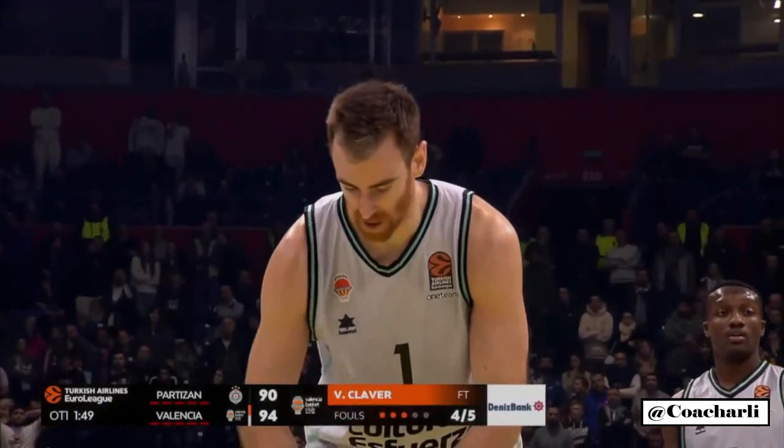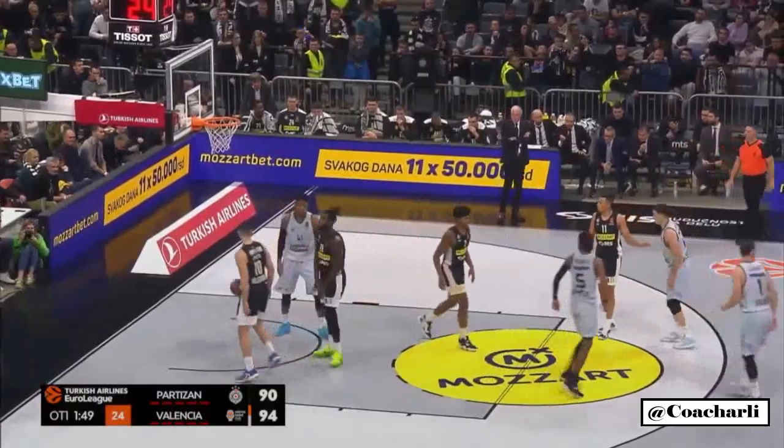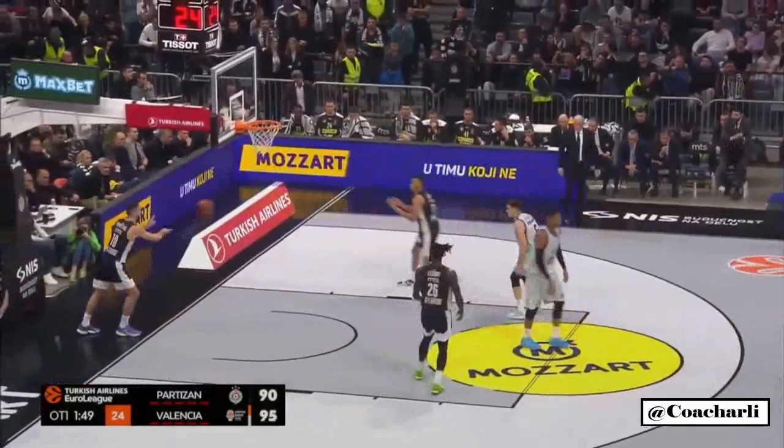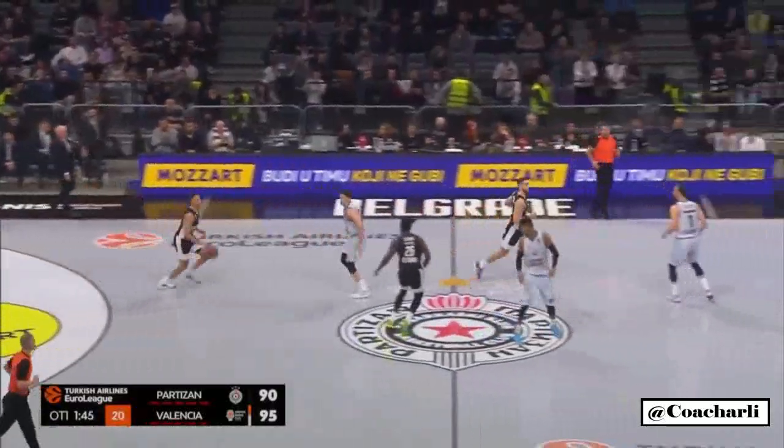Claver, 4 of 5. That was Mateusz Skorupa, the commissioner of tonight's game. Claver making hay from the stripe. He's 5 of 6, pressure free throws. It's a 2-possession game.